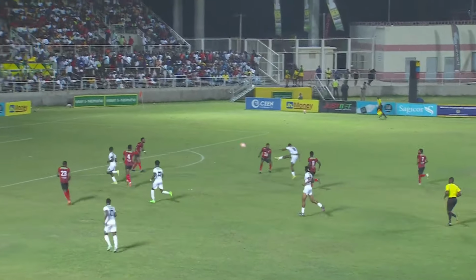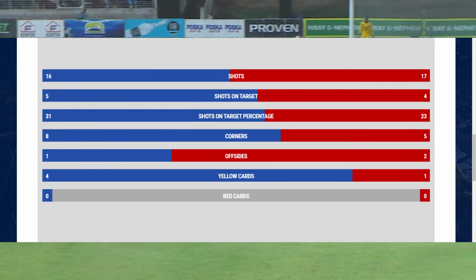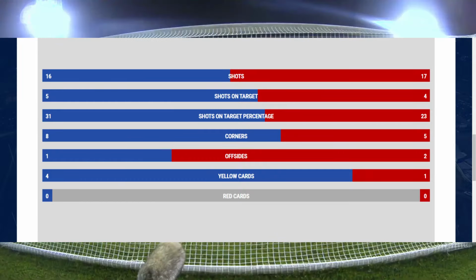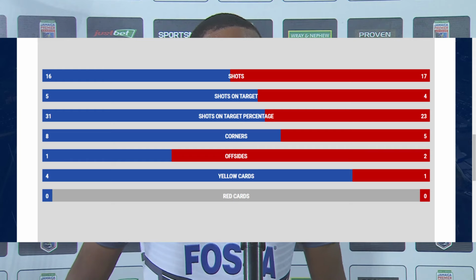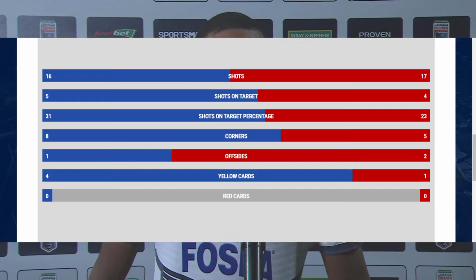So what were the stats like after all of that? Cavalier actually had 16 total shots and was outshot by Arnett, who had 17, and the majority of those came after the switch to 4-3-3 and Fabian Reed coming into the game, as they were pressing for a equalizer towards the end. 5 shots on target for Cavalier, 4 for Arnett Guns, 8 corners for Cavalier, they were deadly on those set pieces, 5 for Arnett as well. 4 yellow cards for Cavalier, 1 for Arnett.